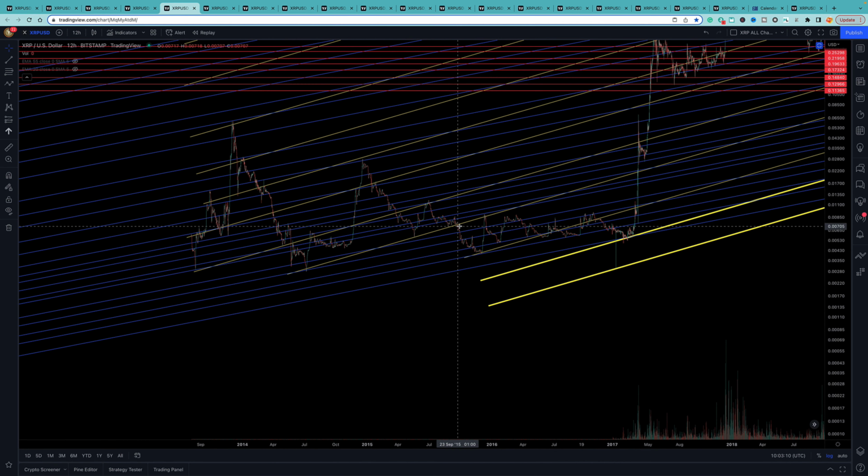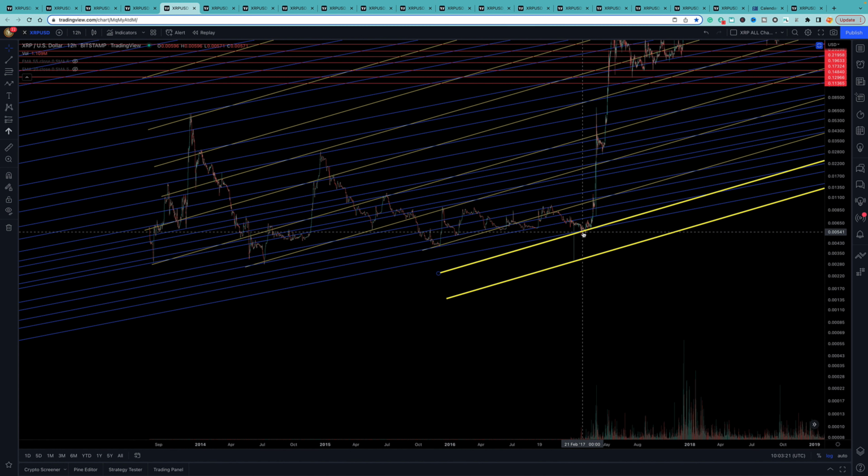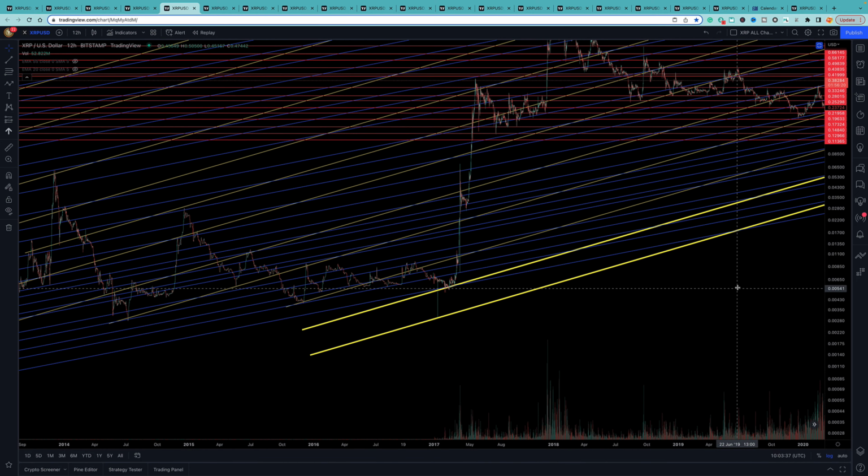In many ways, this one here is mimicking where we are now. You got this lift, a drop, another lift, a drop and a sideways, one final dump and a lift. But look at this support here on this yellow line, and then look at this drop to this yellow line. So literally this is the bottom, the lowest ascending support line that you can find for XRP in its history.